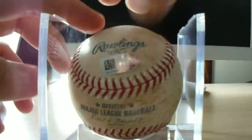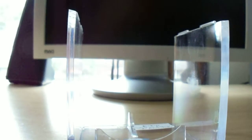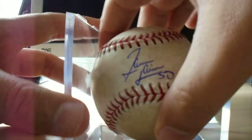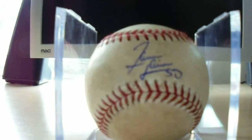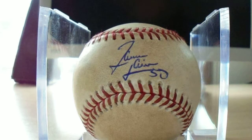I got a game ball signed from 2018 opening day. This ball he had thrown 5 pitches to one of the Twins players. But there's a slight issue, but this is not really a big issue. It's an MLB Authentic Game Ball. There's the opening day logo. He didn't sign underneath it. I didn't think to say it. But he threw down such a nice autograph. That is a good autograph from Jameson Taillon. So it's good. I'm okay with it. So I got that signed by Jameson Taillon.